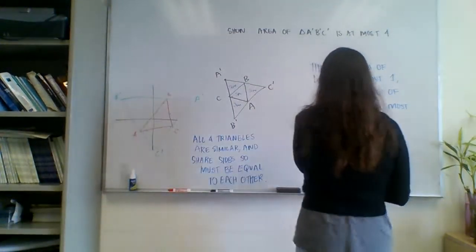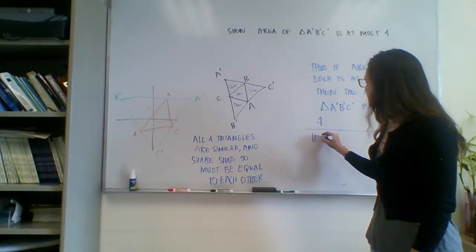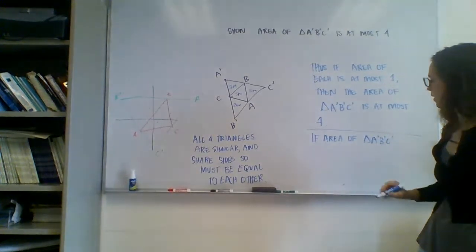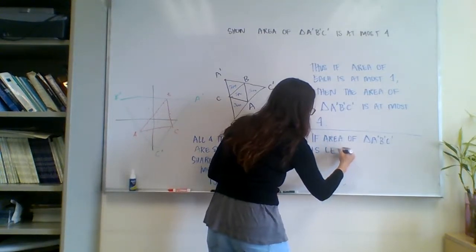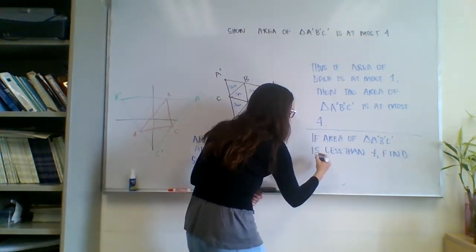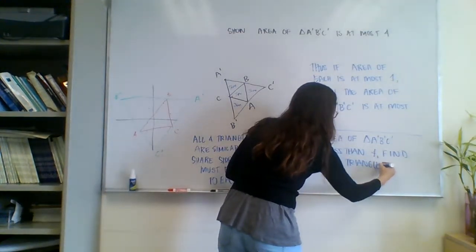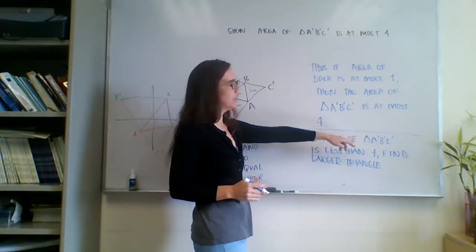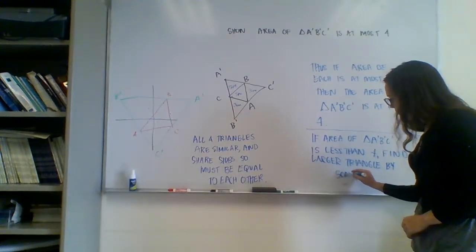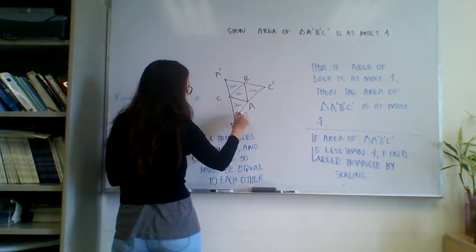So then I would just say it like this, and I don't know if this would be enough actually, but I would say it like this. So if the area of triangle A prime, B prime, C prime is less than 4, find a bigger triangle that contains A prime, B prime, C prime by scaling. So I'm just going to take a slightly bigger triangle. That's how I would say it, just a sentence.